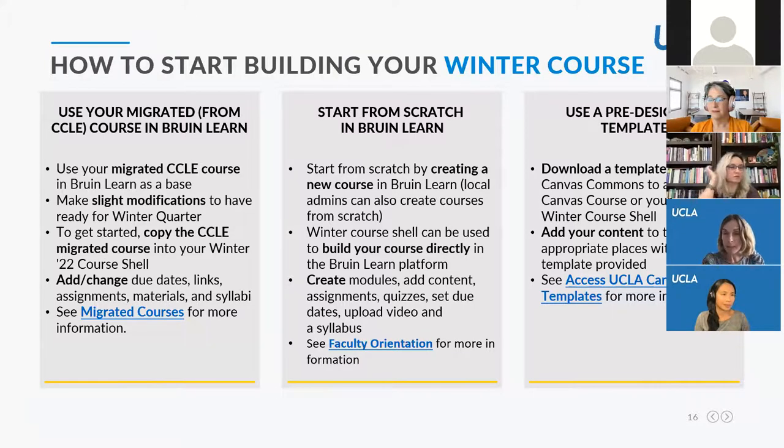The second option would be to start from scratch in Canvas and build your course site as you wish. Everyone has a sandbox site. And if you are teaching in winter, you should already have an empty shell for your winter course site. You can start building in either one, and you can engage an instructional designer for help or just go it on your own and use that as your course.